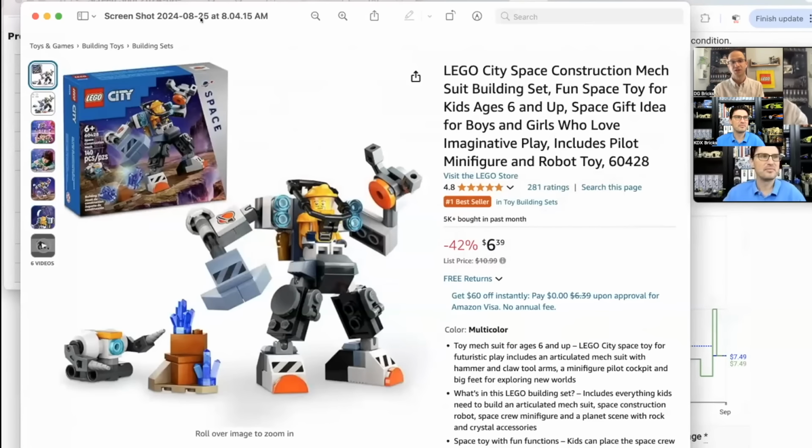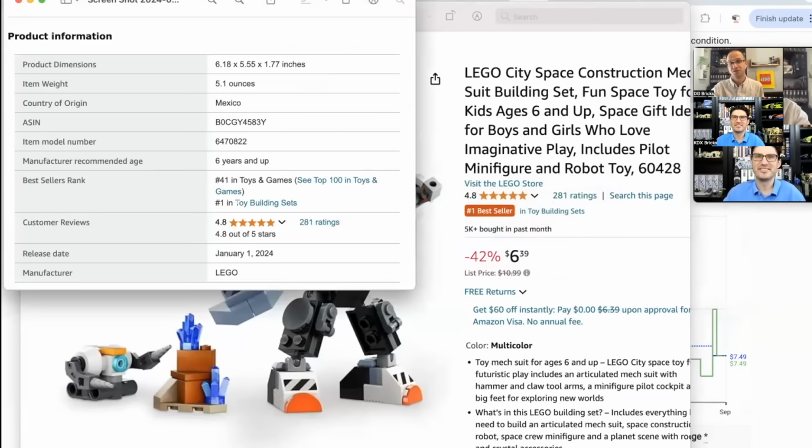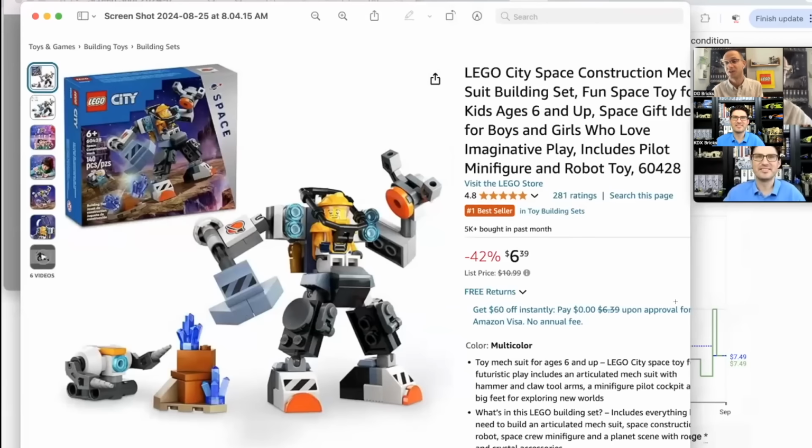A couple days ago, actually on August 25th, you can see here, this set went on 42% discount at Amazon and was for a minute the number one bestseller in toy building sets. We can see there the sales rank number one. Everybody gobbled up that supply, myself included. At $6 and change, I don't see how you can lose on a set like this.